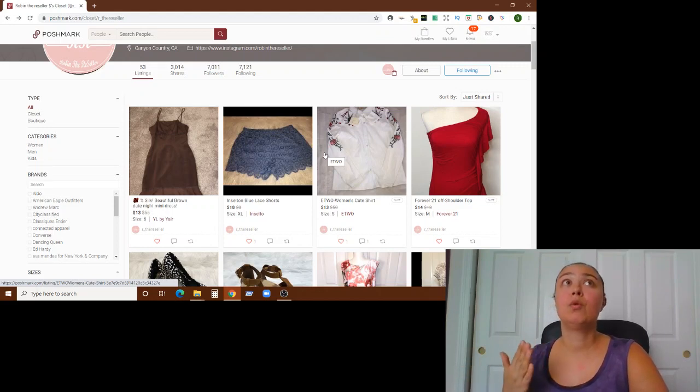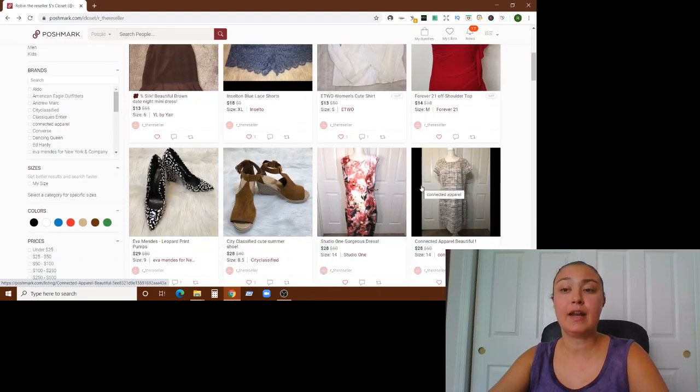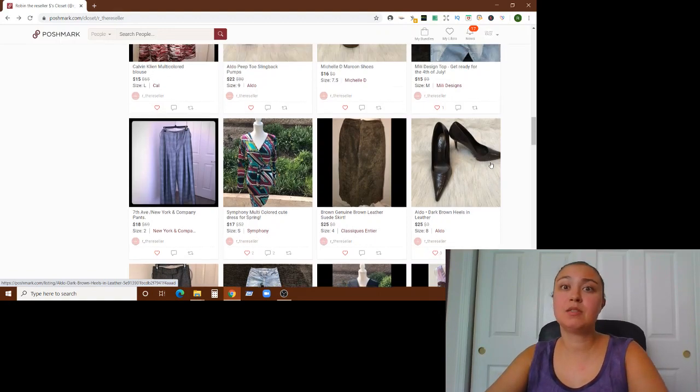Everyone's closet is different. Everyone's availability is different. I like share bursts where I'll just go in and share these 4 once, and then the next hour I'll go in and share these 4, because with my little guy at home and everything that I've got going on, that's all I can manage. But I do make sure to share my entire closet at least 3 times a day, in the morning, in the afternoon, in the evening. Gotta do it. It's just part of the game.